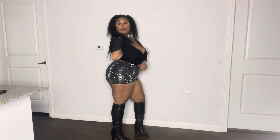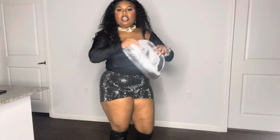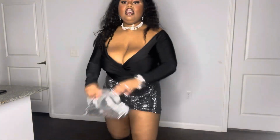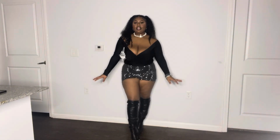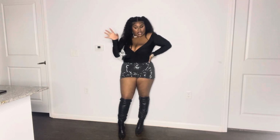And so yeah, like I said, I really, really like this outfit. These shorts are from Windsor. They're the Diamond Bedazzle shorts. They're really, really cute. If I come up, yes, they are diamonds. They do have diamonds on them, and that's why I like them. And yeah, this is the last and final outfit. Like I said, I saved this for last.